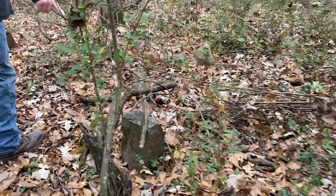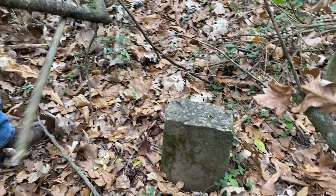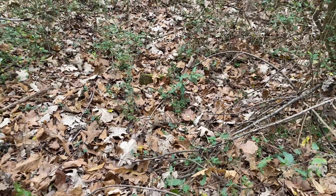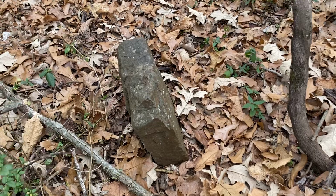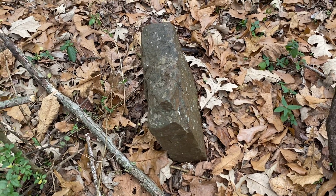You know, this is definitely another stone. Take some of this stuff out of the way. Yeah, there's the footstone right there. And this is another stone. Y'all see how it's put in the ground? It's purposely put in the ground that way. It's not just laying on top of the ground.